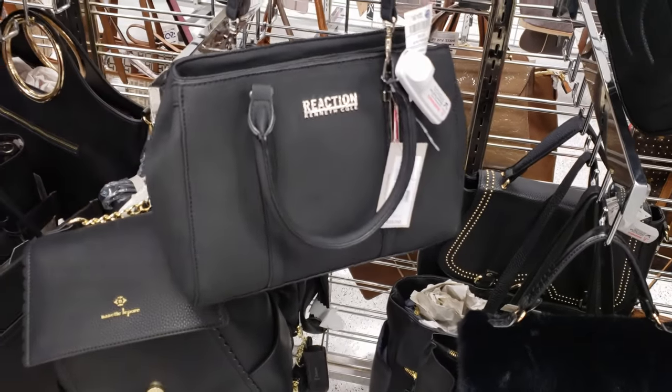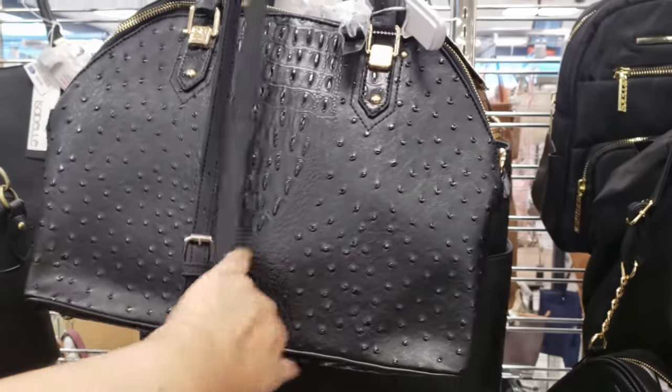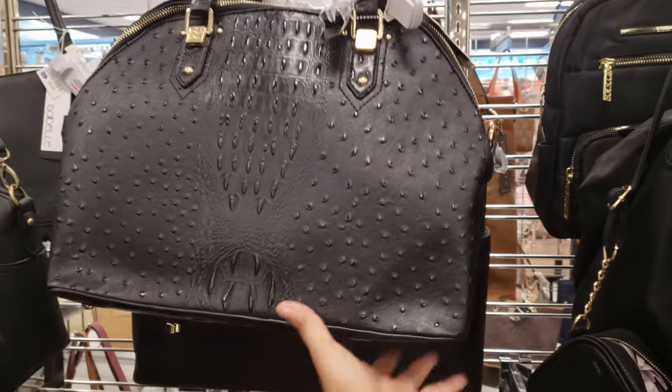That's what we like, right? Where you're able to take that off. And the Brahmin-inspired one we've seen plenty of times. Actually, this one is by the brand Alyssa, so different from the other one.